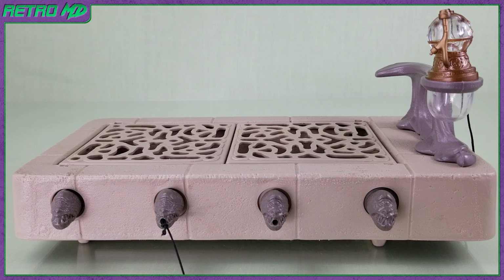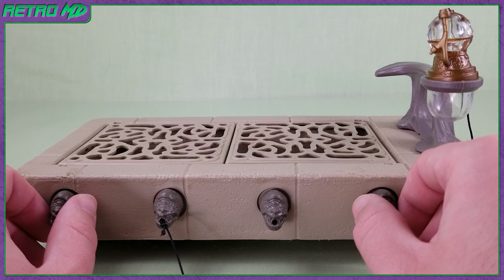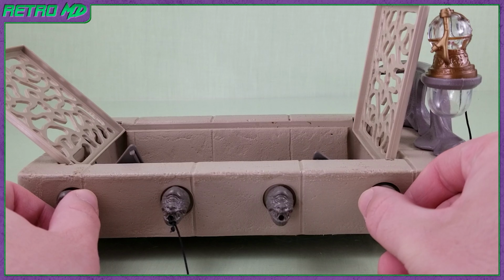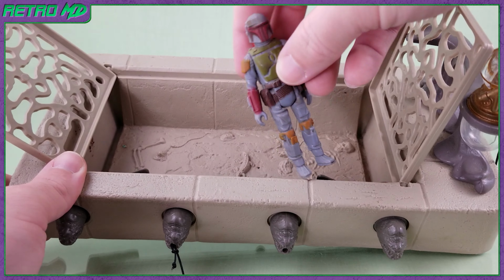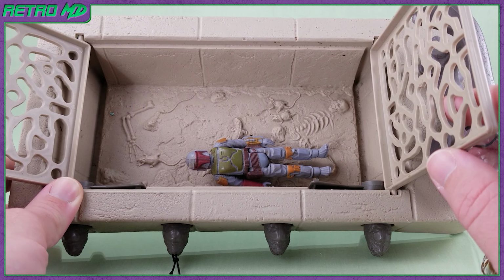Now let's go back and look at the top covers of the dungeon. To open the trapdoors properly, you rotate the monster heads on the ends. Once rotated, the trapdoor will open up. You can see the levers raise the doors when rotated. Once the doors are open, throw your victims in the dungeon pit, and then close the doors to trap them inside.